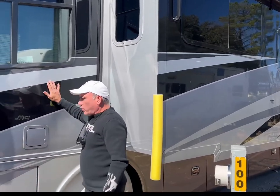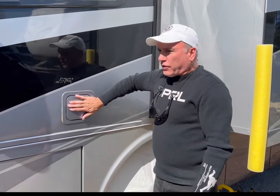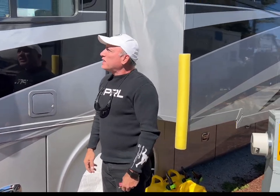And also in this motor coach, if you're in a gas station and the pump happens to be on the right versus the left, you have access to fill up on this side, and we also have one on the other side. So you don't have to wait in line because, oh, it's on the left. Well, if it's on the right, it's okay. You have access to the other side as well.